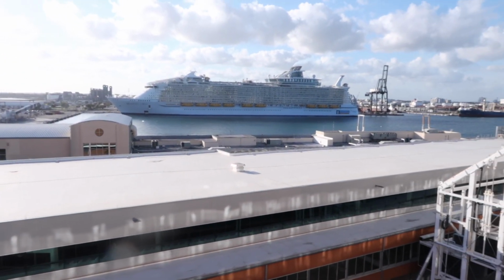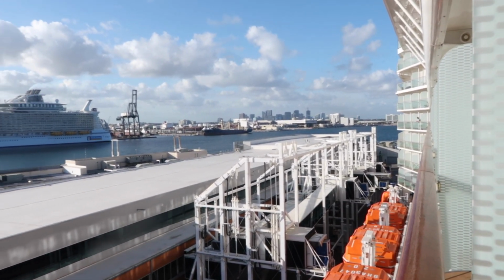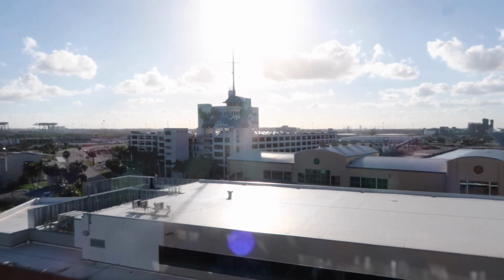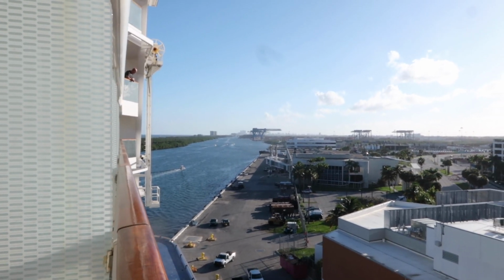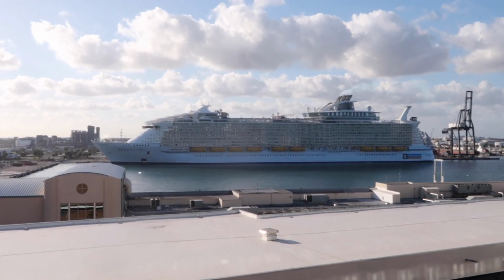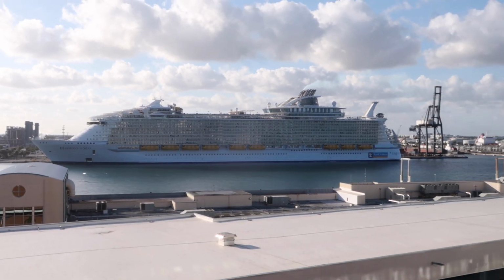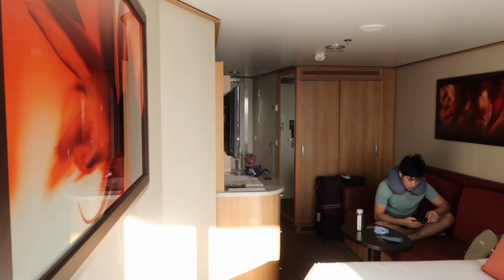Okay, here we are at port. We are going to set sail soon. And then we will be off to our first stop, which I believe is Nassau, Bahamas. That's the Harmony of the Seas over there. It's like 2 times bigger than our ship, but it's nice that we have a nice cozy little ship here for the Celebrity Reflection.